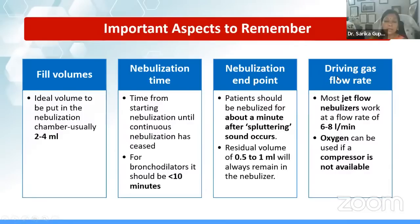Another important aspect related to the nebulizer which needs to be remembered. The ideal volume that needs to be put in the nebulizer chamber is usually just 2 to 4 ml, not more than that or less than that. Nebulization time is the time from starting nebulization until continuous nebulization has ceased, and for a bronchodilator it should be less than 10 minutes. Commonly the nebulizer solution is given for 10 to 15 minutes. In that period, all the solution is used.